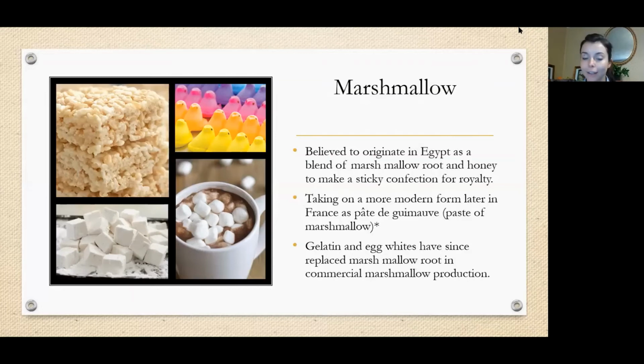And then the French developed it further. They created something called pâte de guimauve. I don't speak French, but that's my best guess, guimauve. That's just paste of the marshmallow. Nowadays, they use gelatin and egg whites instead of this marshmallow root to do commercial marshmallow production as a thickening agent.